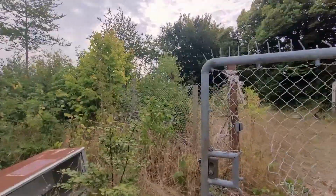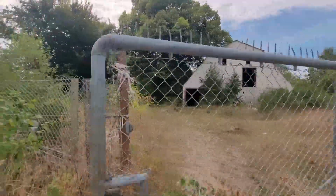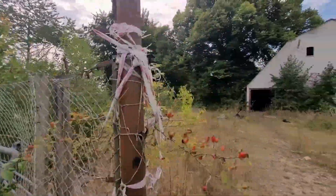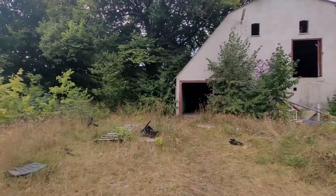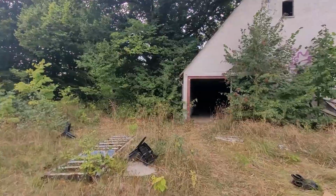Today I have found something. I don't actually know what it is, but I think this would be a good way to try out my new gimbal. Yeah, so it might not be the perfect video. I don't really know how to use it yet.